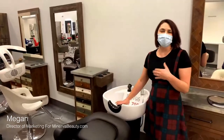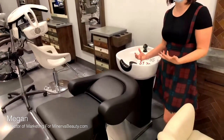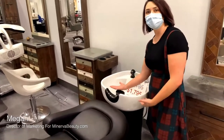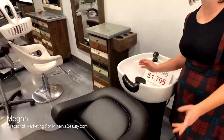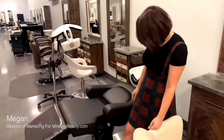And I hear this question all the time, when someone's got their head on the headrest, how do I wash the color out from behind the head? Well, you literally just ask your client to tilt their head, look to the right, get under there, look to the left and get under there, and you can get all the color out just like you would in any shampoo bowl. Yeah, that headrest is honestly the best thing.